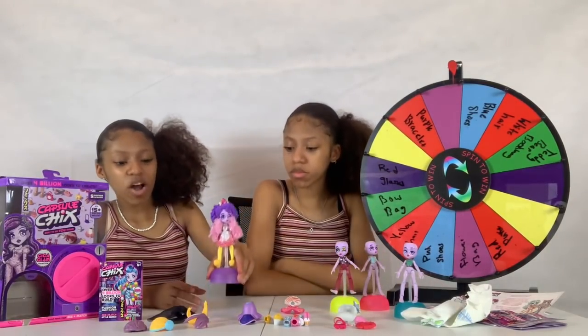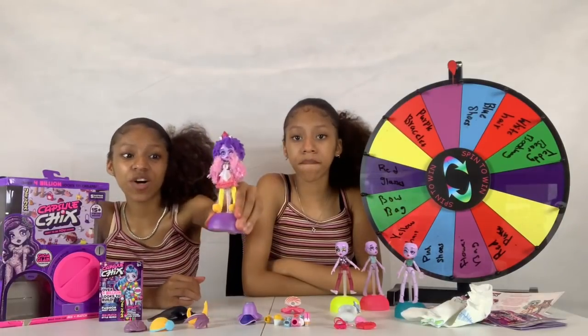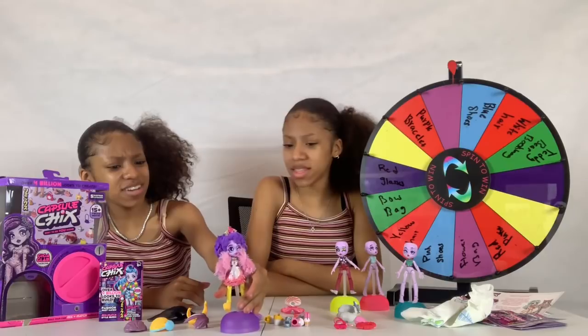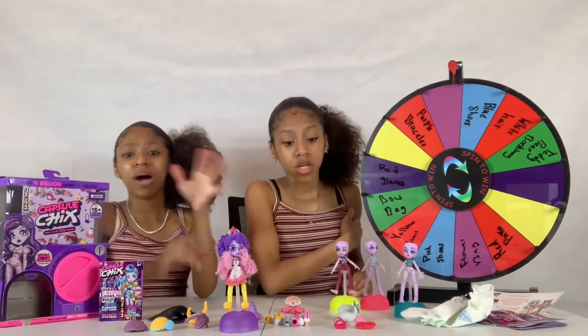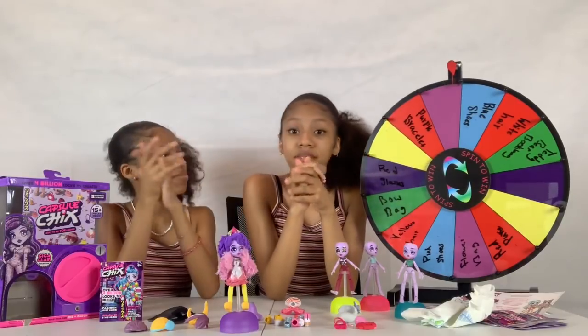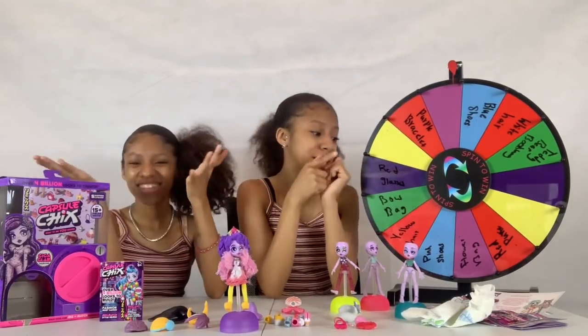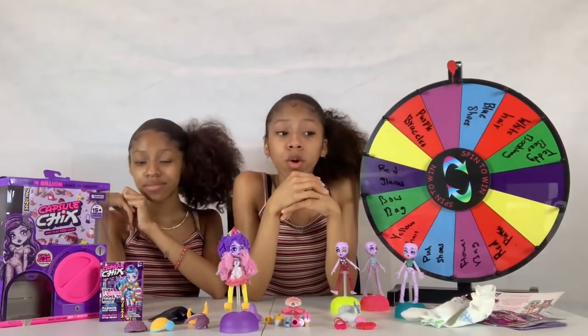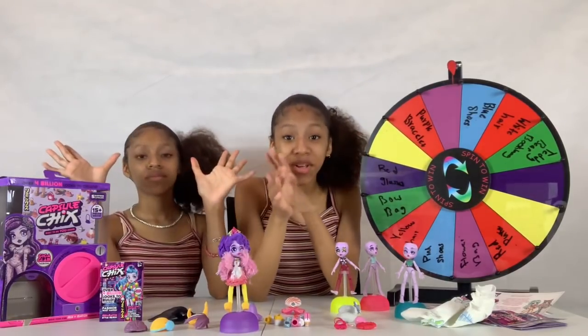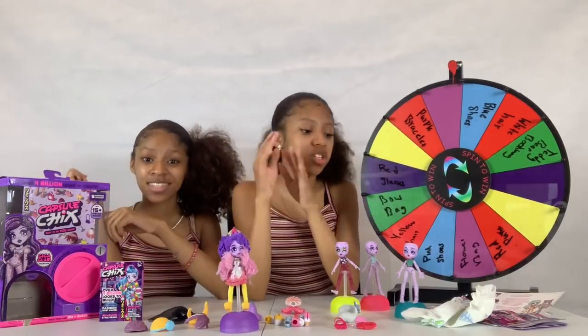She is coming together already, guys. She looks so pretty, so fun. I feel like our outfit changes are really unique. I think that's what this doll is really all about: customizing, mismatching your own style, being unique. Also remember, you can create 4 billion, not 4 million, 4 billion different looks for each of the dolls.